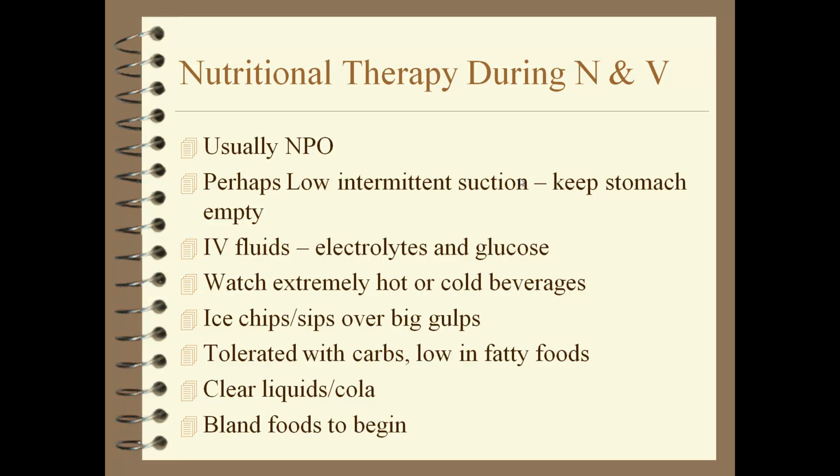If they are vomiting a lot, they are probably going to need IV fluid, so electrolytes, glucose, isotonic fluid, maybe D5, normal saline, something like that. Lots of times patients have reactions with hot and cold beverages. If it's hot or cold, it may cause a patient to vomit. Otherwise, just tepid, room temperature fluids. Ice chips, sips over big gulps sometimes help.